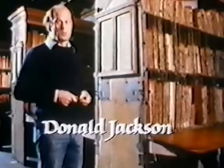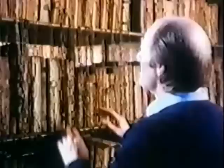That was a lot of money in those days. Here at Hereford Cathedral, they thought so highly of their books that not only did they lock them up, they chained them too. So if you wanted to borrow a book from a library in those days, you had to read it here, on the end of a chain.